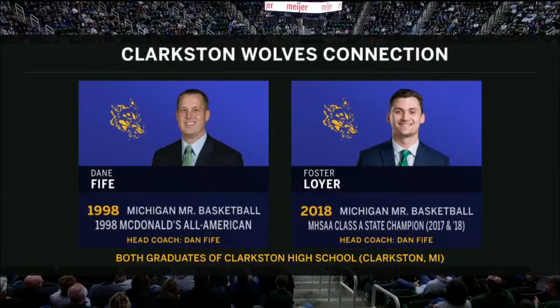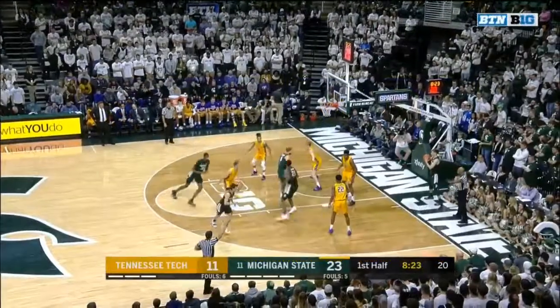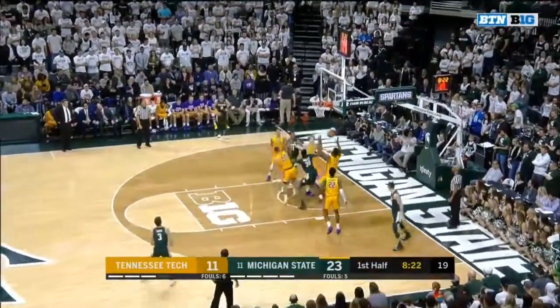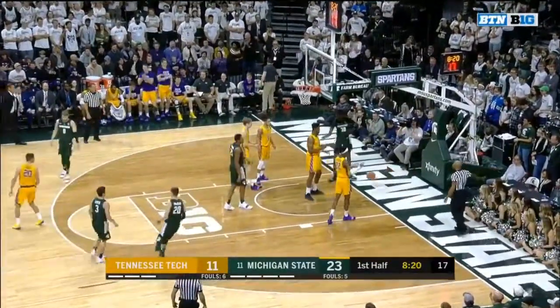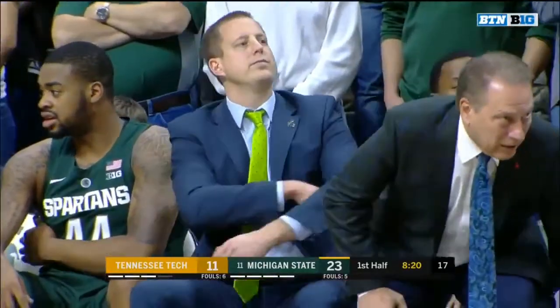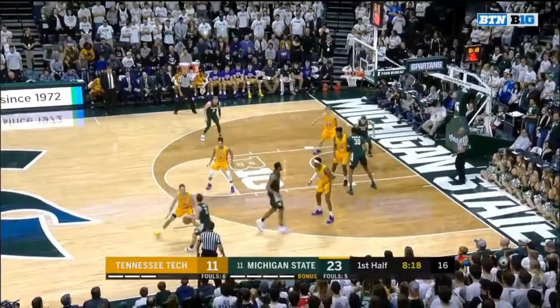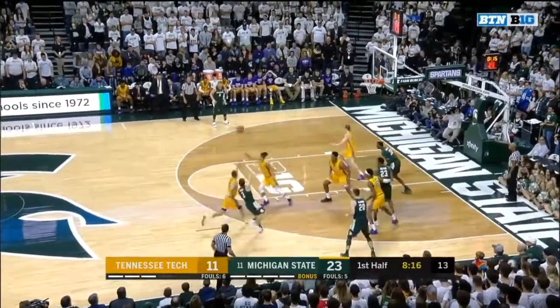Speaking of Foster Lawyer, he and Dane Fife played at Clarkston, where Dane Fife's dad, Dan Fife, is the head coach. Michigan Mr. Basketball, just don't tell Dane that they're 20 years apart. He doesn't want to hear that. Bingham had it blocked. That's all right. There's Dane. He's a good player, man. Good college player. You know, he's got the great last name. So he's an honorary member of a tribe called Quest. Bike Dog.